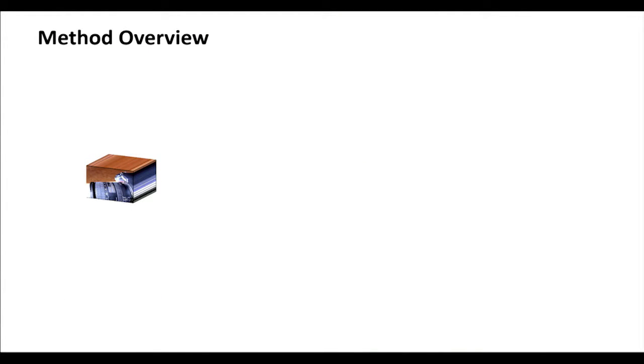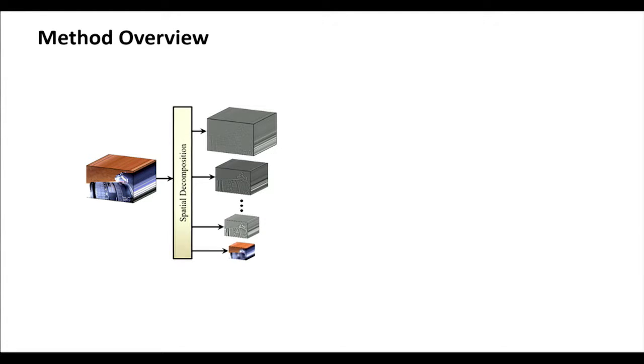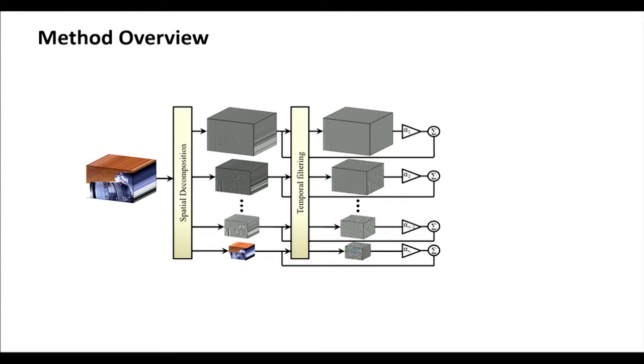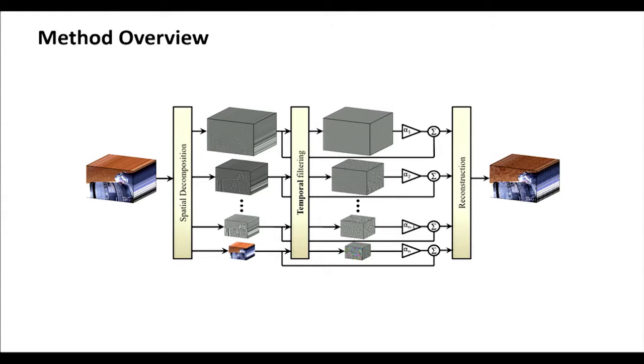To summarize how we produced that result, we took the input video shown as a cube on the left, in which the extra dimension is time. We averaged the pixels together spatially in several different amounts to produce a spatial decomposition of the image, then temporally filtered the intensities in that decomposition to clean it up, and added this temporal variation back to the original signal to get the motion magnified result. It's a really simple pipeline capable of running in real time and revealing a wide variety of phenomena.